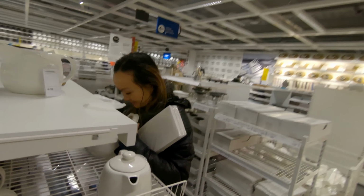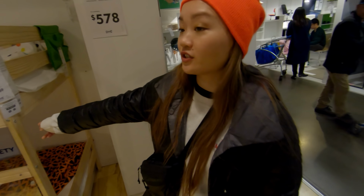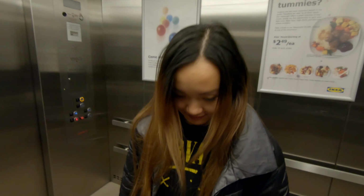So we're supposed to look for the closet, but May keeps being stuck in the cup section. Wood one? Would it get dirty? How are we doing so far?